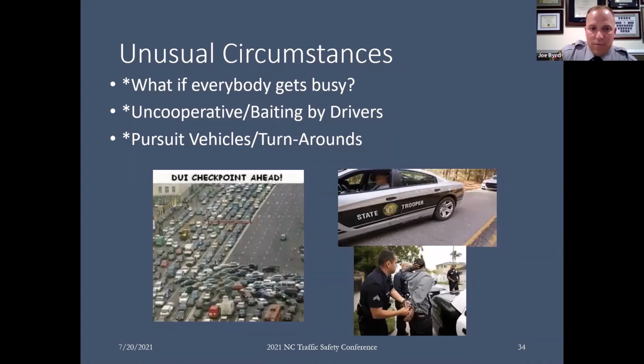That's why that supervising officer is important. Not necessarily for him out there doing the checking, but he's actually taking note of these type things so that when we do the after actions report, we're going to send it to all the people that were there so they can answer this question, right? Again, what if everybody had to use the bathroom in the woods, you know, whatever, right? Uncooperative baiting by drivers. This is becoming more and more prevalent.